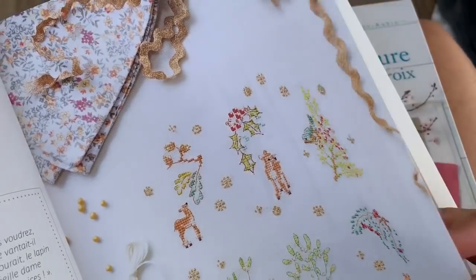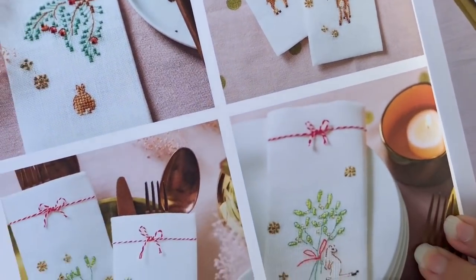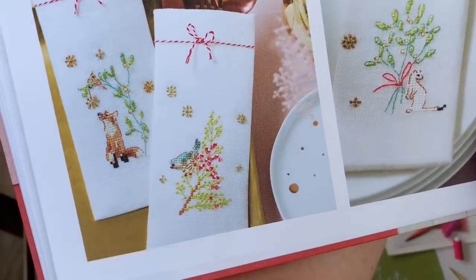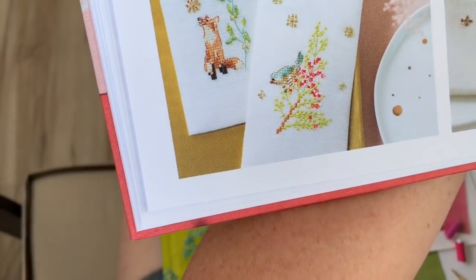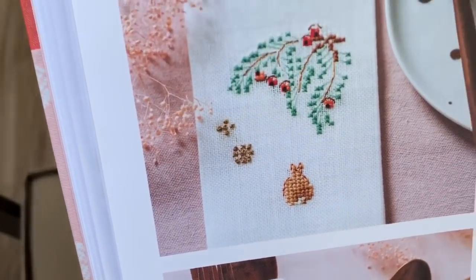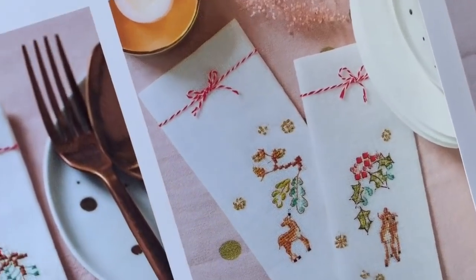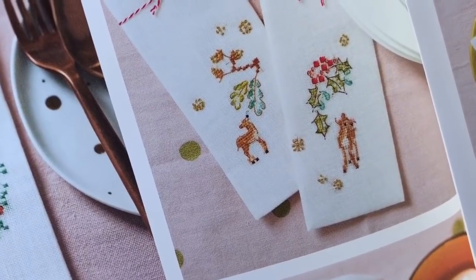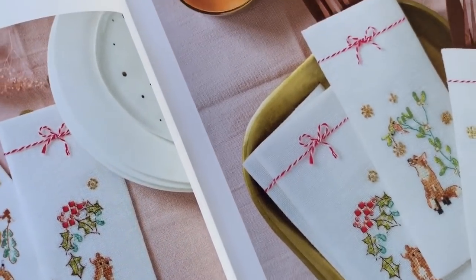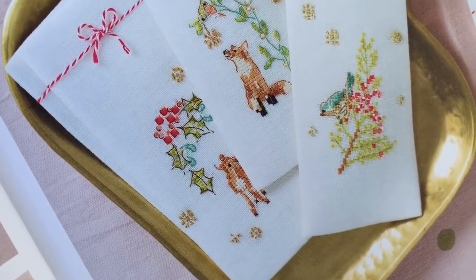Again, all kinds of little ones, and here she shows them on napkins to decorate your table. But quite frankly, I wouldn't want people wiping their mouths on these. Really? What would you do? Maybe make little pennants and hang them. That would be cute, wouldn't it?